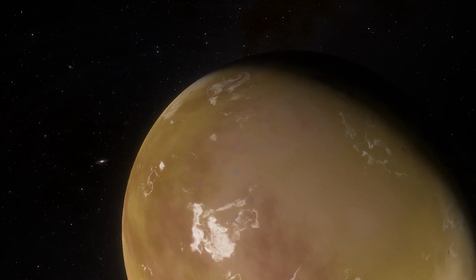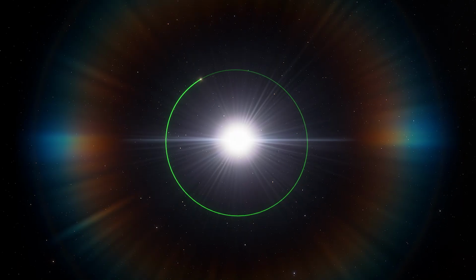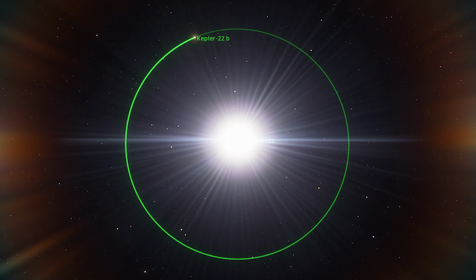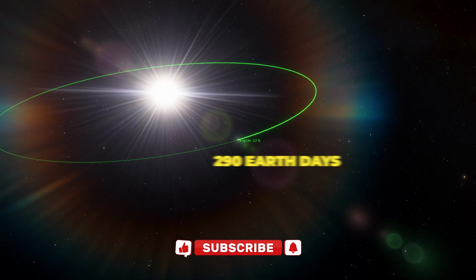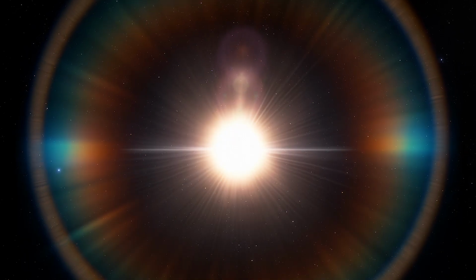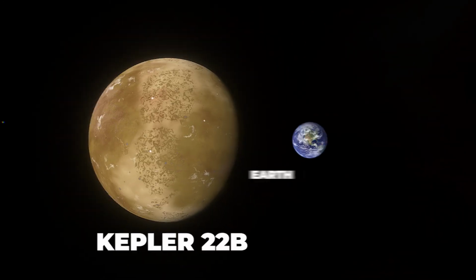Kepler-22b was discovered by NASA's Kepler mission in December 2011, hence the name Kepler. This world was the first Kepler planet found in the habitable zone of its star, a region around the star where temperatures are just right for liquid water to exist. The exoplanet takes about 290 Earth days to complete one orbit around its star. Kepler-22b's star is very similar to our Sun, a G-type star about 3% less massive than the Sun.